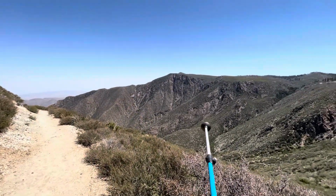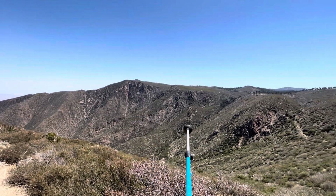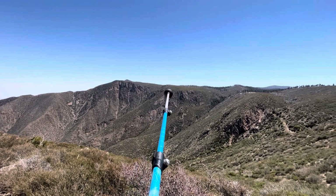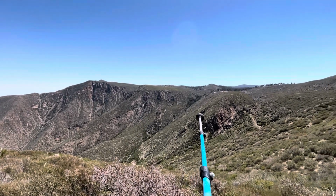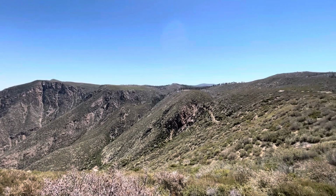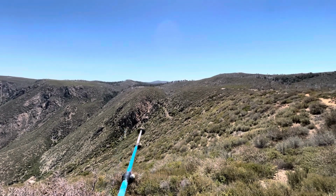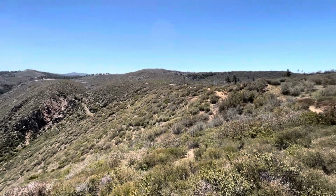If I remember right, out over that way is where we came from. We passed that little dome out there. You can kind of see the trail right there. And if you look really close, you can see hikers right out there along that hill, making their way towards me.